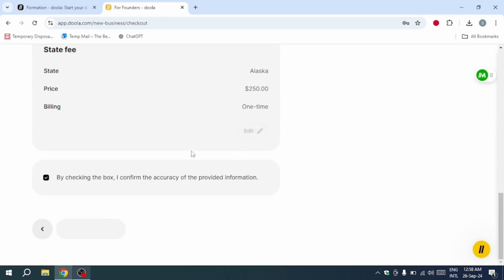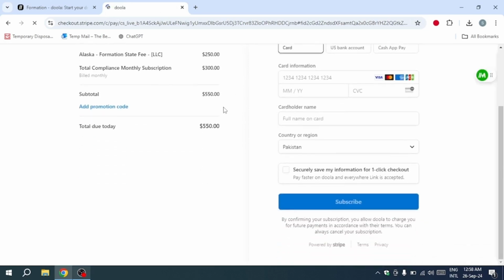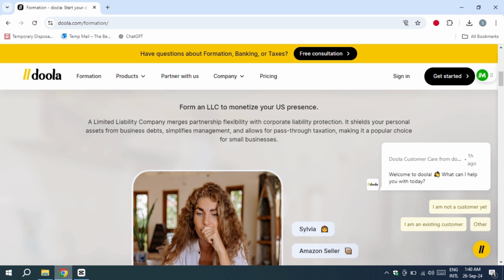Finally, here are some quick pros and cons of using Doula. On the plus side, Doula caters to international clients, offers a simple and streamlined process, and has a competitive pricing structure. That's how you can set up your LLC in Texas using Doula.